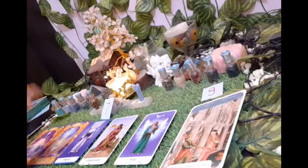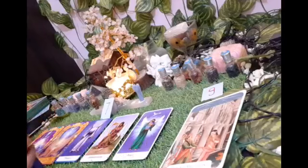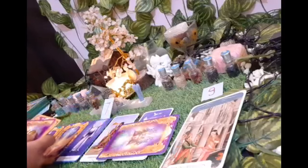And let me pick a clarifier for why this presence card is here. Are the guides telling you that they're present for you? Most likely. Let me see. Okay, I'm not going to take this one. Guides, please tell me why the presence card is here.